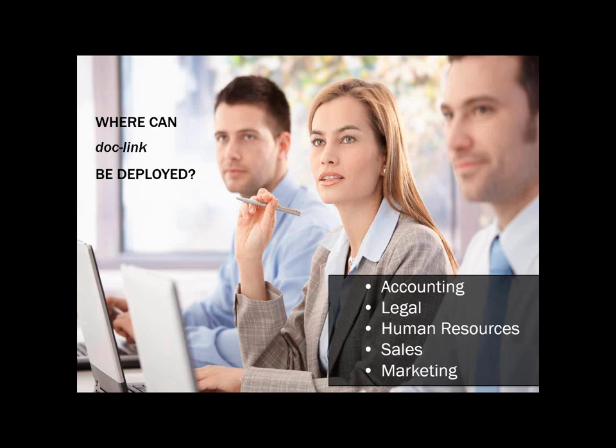Typically, the second department would be the HR department. It's the second most paper-intensive department. But you can use it in the marketing and engineering departments, any department that you have. And also, if you have multiple divisions or sister companies, the same system you have can be used anywhere, in any department within your organization.